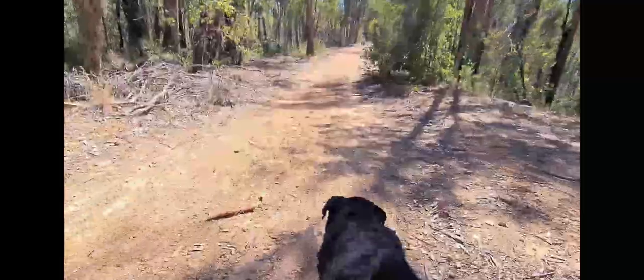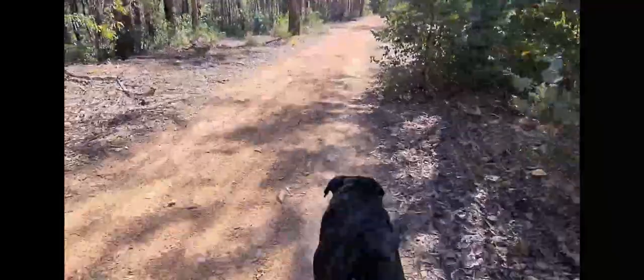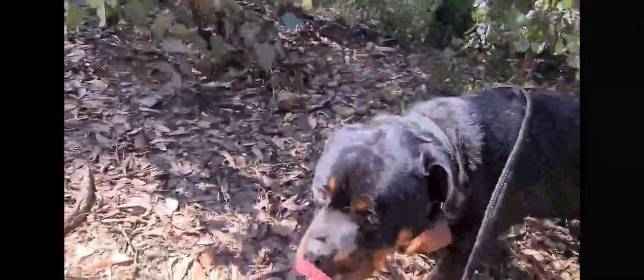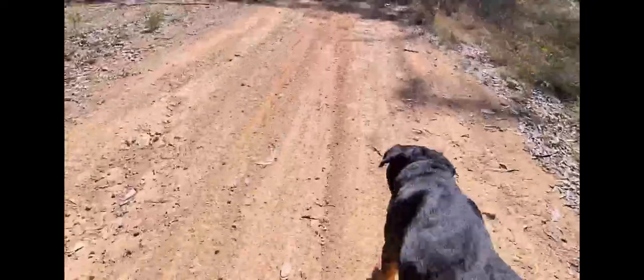Just taking the big fella, Mr. Smith, for a bit of a walk. One of the things that Brent and I always do is keep our eyes out for snakes, of course. And as a general rule, we don't let our dogs go too far off the path. So you can see, keeping him pretty much to the track. But beautiful day to get out and about and take him for a wee bit of a stroll.